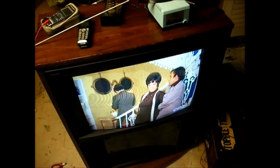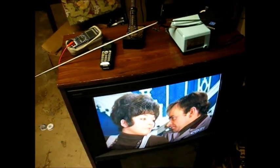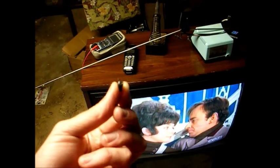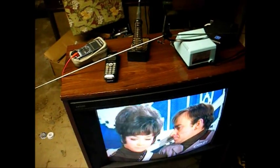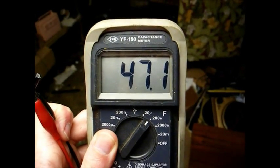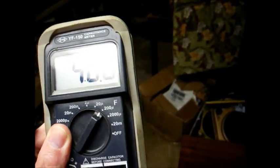Well, when I got this TV home, sure enough, it wouldn't power up. Well, actually, it would come up for a second and then immediately shut down. And the problem was this 100 microfarad electrolytic capacitor in the switching power supply. And as you can see on the capacitance meter, it reads 47 microfarad, which is more than half off.